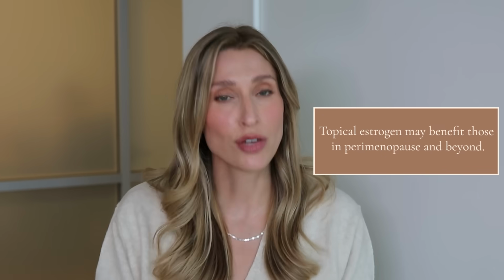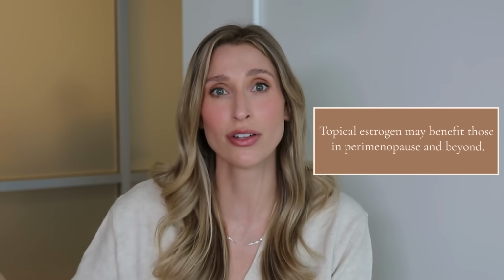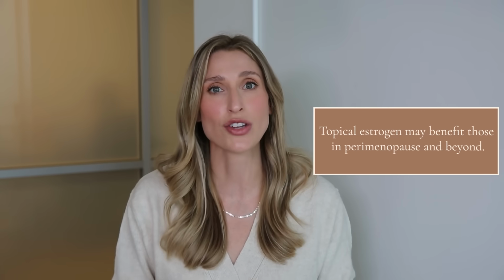Another topical skincare thing that can be really helpful for neck skin is topical estrogen. Now, this is not something that you can buy over the counter. It needs to be prescribed by a dermatologist or an OBGYN or your primary care doctor. But using topical estrogen, if you have estrogen deficient skin, meaning that you are approaching menopause, are in menopause, or are postmenopausal, can really add suppleness and hydration back to the skin.